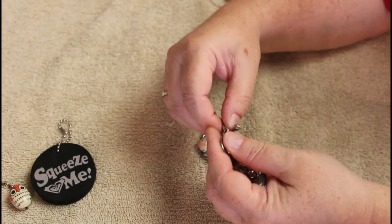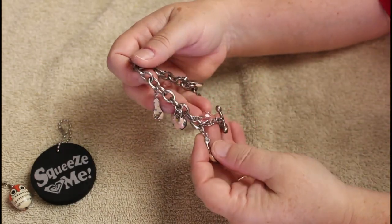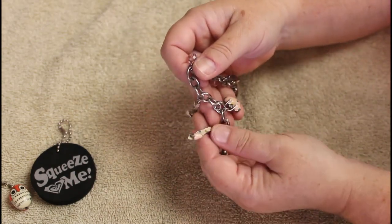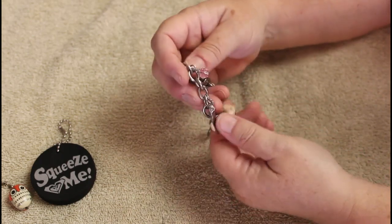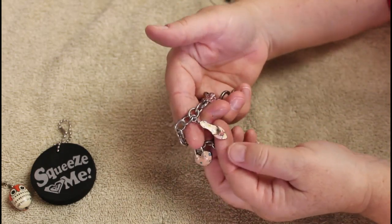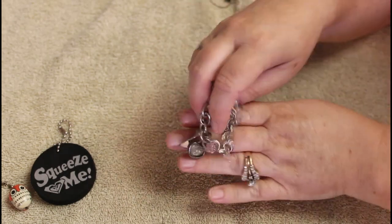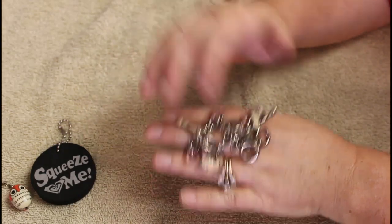Okay, well, we have a tag. Let's find out who it is. Cookie Lee. Okay, this has got the toggle clasp. What are these? Oh, they're shoes. These look like enameled flats. This is an enameled heart. So yeah, we have flats and hearts. Those are cute. Oh, I love this. That is so whimsical. And they have the little pink random beads also attached. Love that.